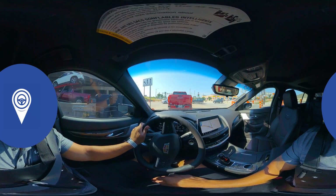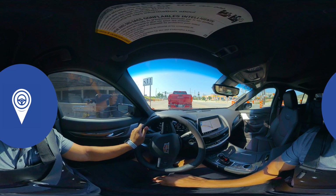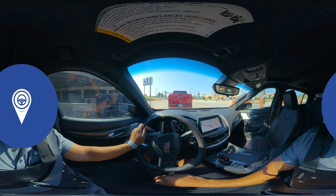The all-new 2023 Cadillac CT5-V Series. Indulge in power wrapped in luxury. It's not just a car, it's a Cadillac.